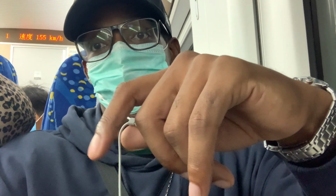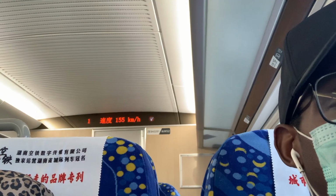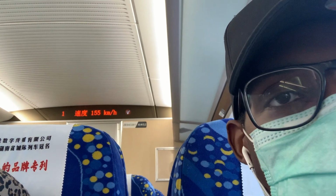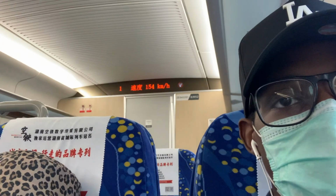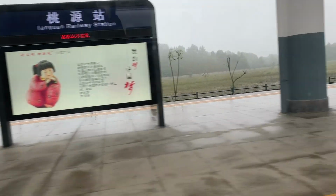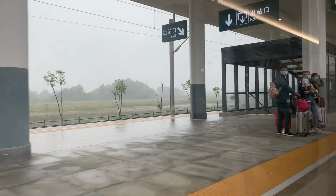A slow speed train would take you 6 hours to get from Zhangjiajie back to Changsha. We're going 155 kilometers. 155 kilometers. That's what it looks like. Guangchuling, not the next station. Taoyuan. Station Taoyuan. Oh, the family.